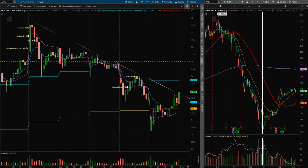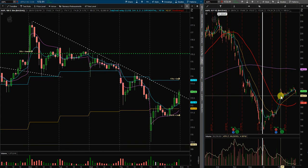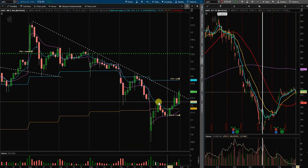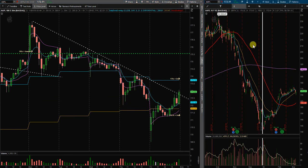Now, what I'm looking for next week, Apple's not really doing anything as far as a trend goes. I don't see any catalysts coming up. So unless we get out of this range, it's set up here between 175.60 and 170, it's just going to chop back and forth, and it's not worth my time. So it's kind of on standby.